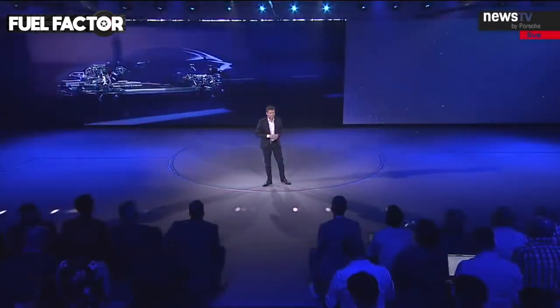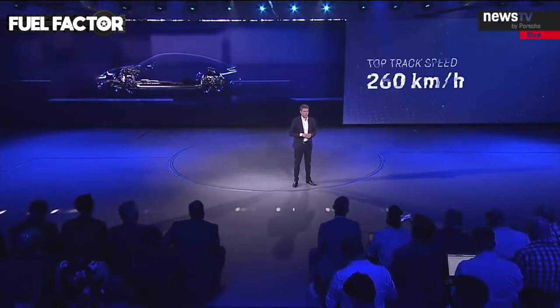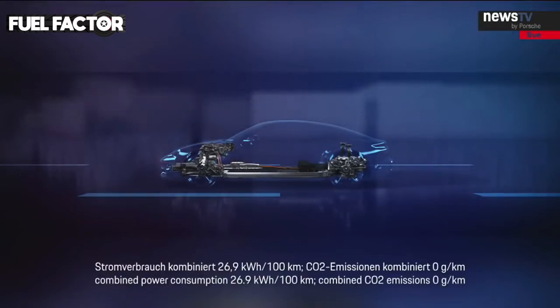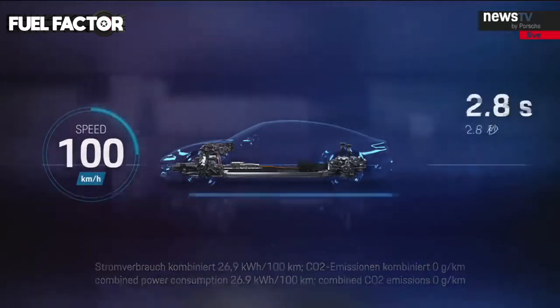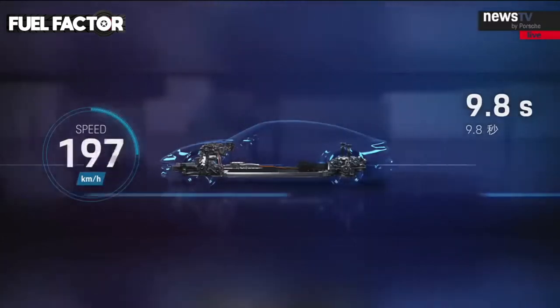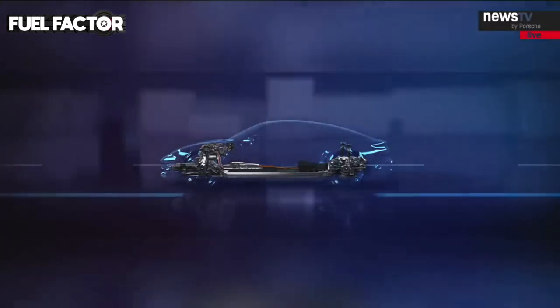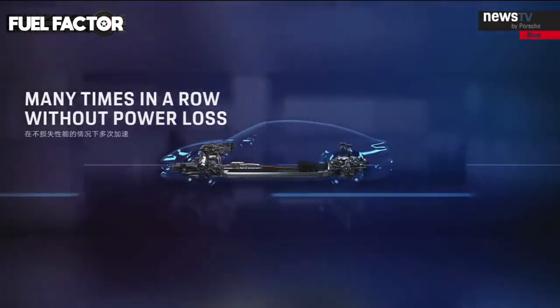Let's have a look at the key facts. Top track speeds, up to 260 kilometers per hour, consistently over a long period. Acceleration, 0 to 100 in just 2.8 seconds. 0 to 200, amazing 9.8 seconds. And not only once or twice, but many times in a row with no loss of power.